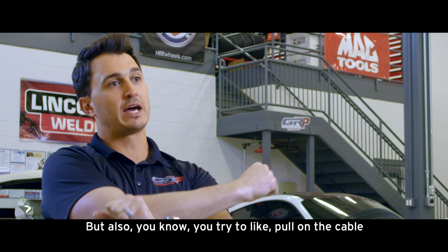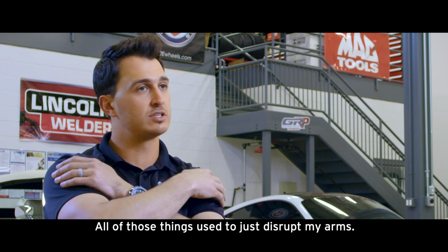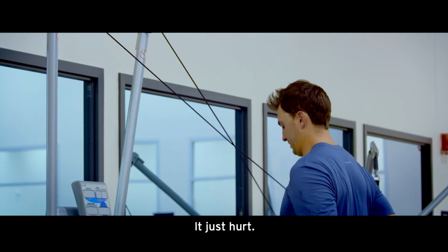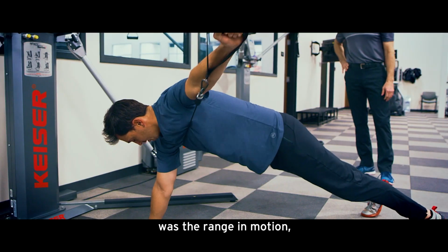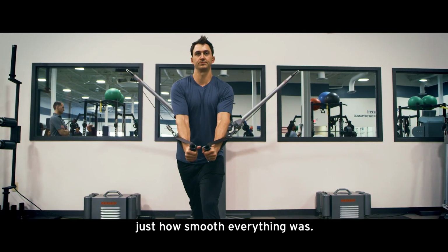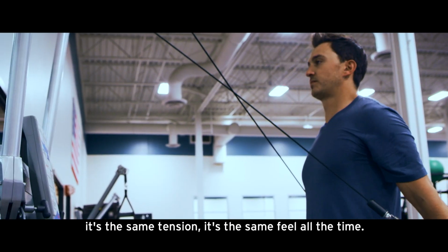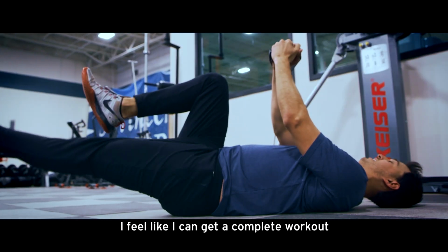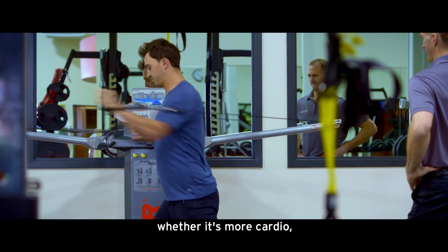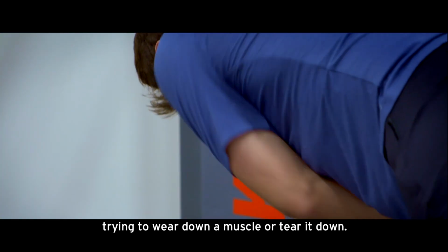But also, you try to pull on the cable and it grabs or it's inconsistent. All of those things used to just disrupt my arms. It just hurt. And so what I liked about the functional trainer from the start was the range of motion, just how smooth everything was. Like when I move the weights incrementally, when I pull on them, it's the same tension, it's the same feel all the time. I feel like I can get a complete workout, whether it's explosive exercises, whether it's more cardio, something that's longer duration, trying to wear down a muscle or tear it down.